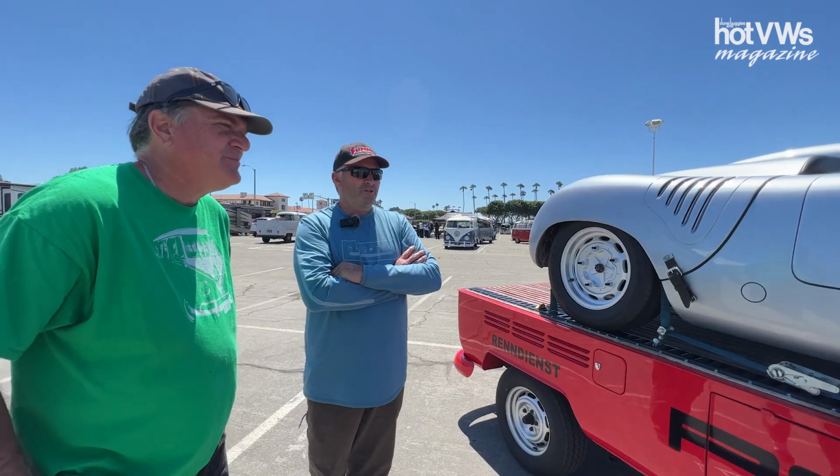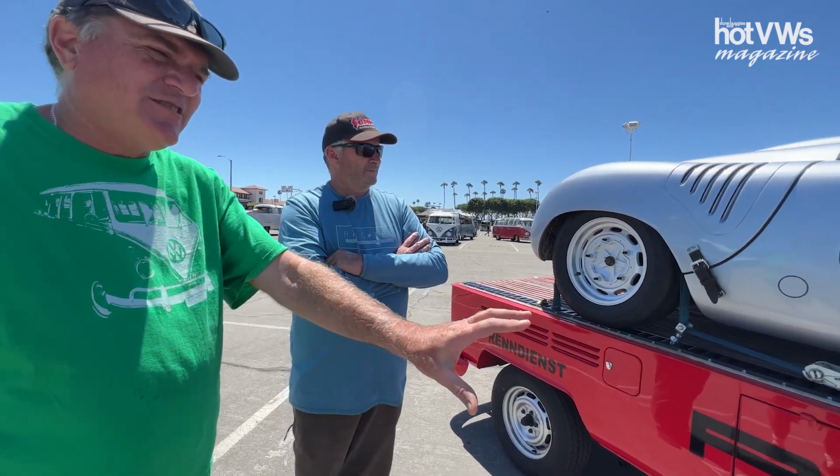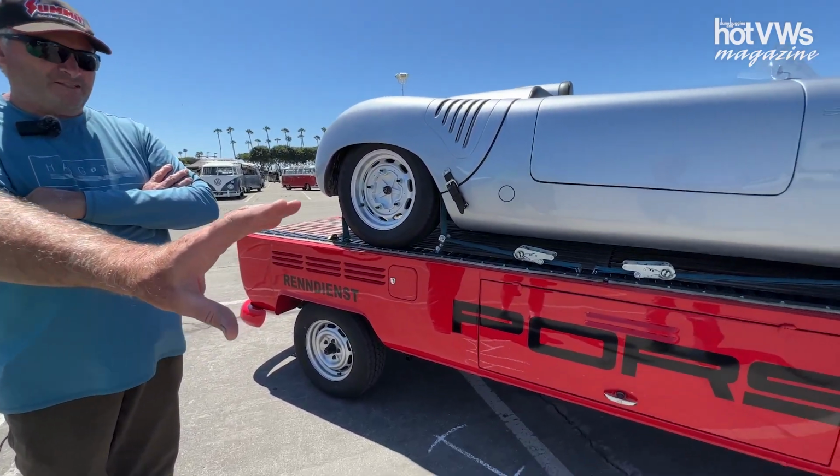It's a good color. I think that's what Porsche used to color all their race cars, were silver. Porsche silver color. Just love it. And I like the Porsche on the side. Is that just a vinyl? Or it is. Do you have that?